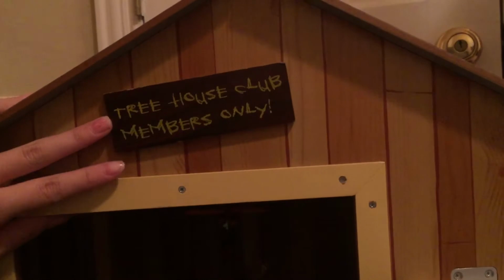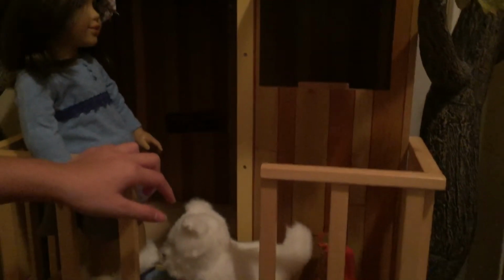Here's a quick review of the treehouse. The treehouse has a little chandelier right here. And then the sign right here says Treehouse Club, members only. It's a basic tree with a balcony, and it's like a miniature house.